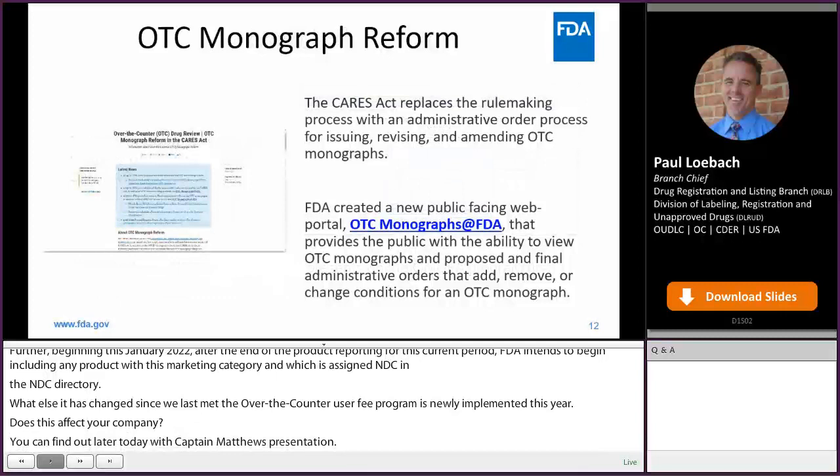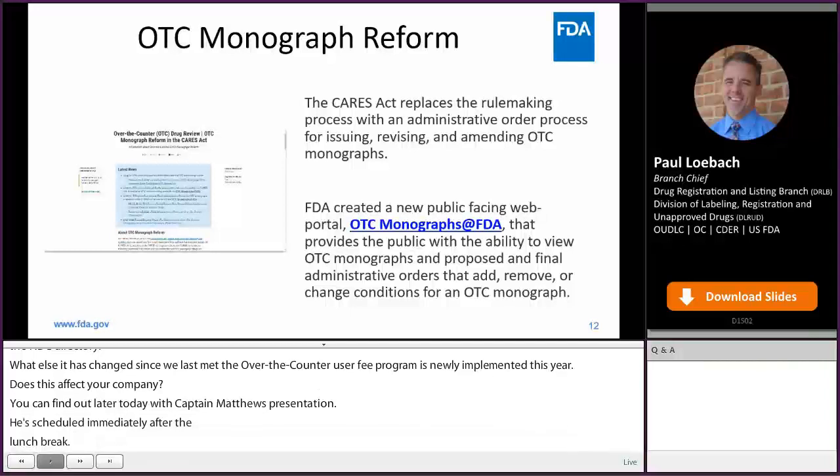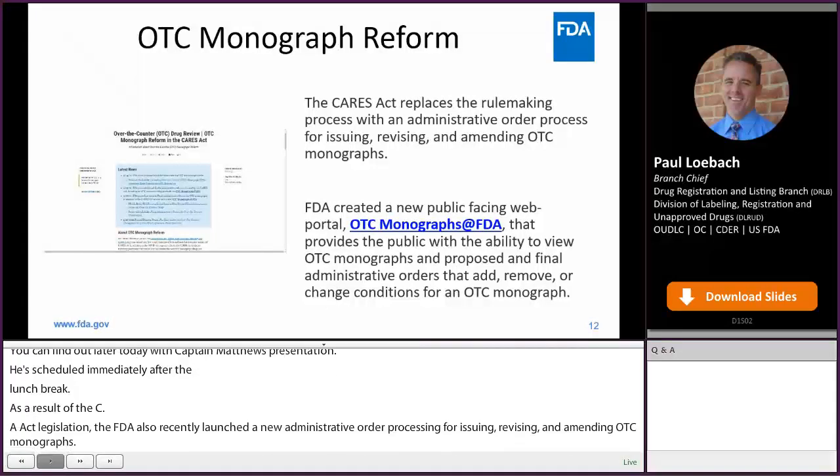As a result of the CARES Act legislation, the FDA also recently launched a new administrative order process for issuing, revising, and amending OTC monographs. You can read up all about it on the new webpage at the link on this slide, OTC Monographs at FDA.